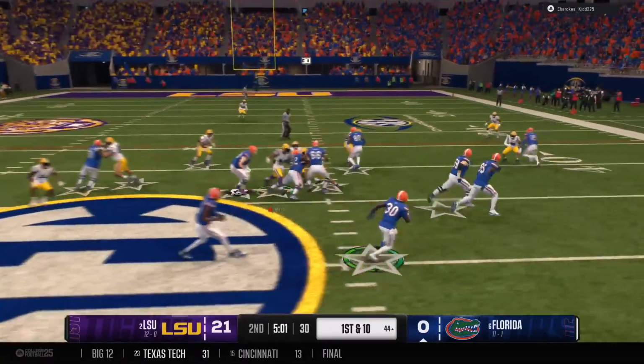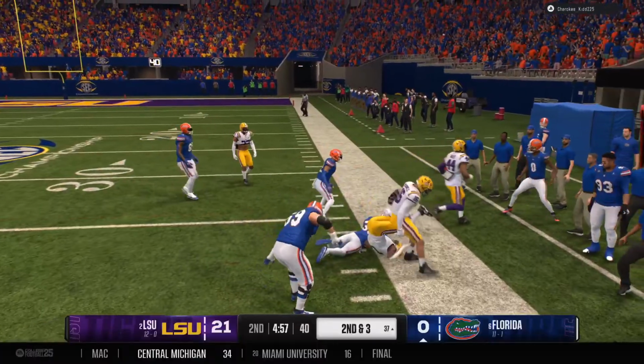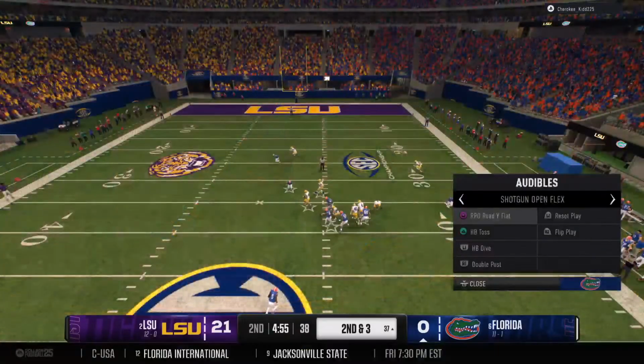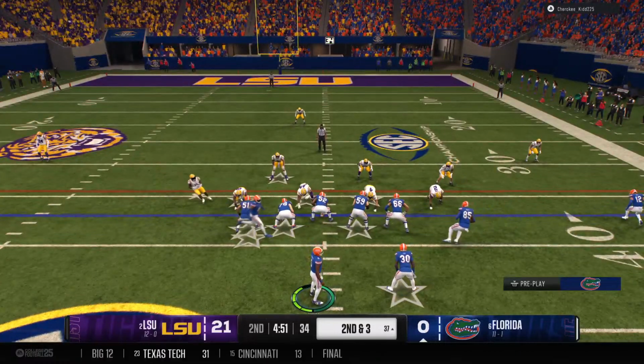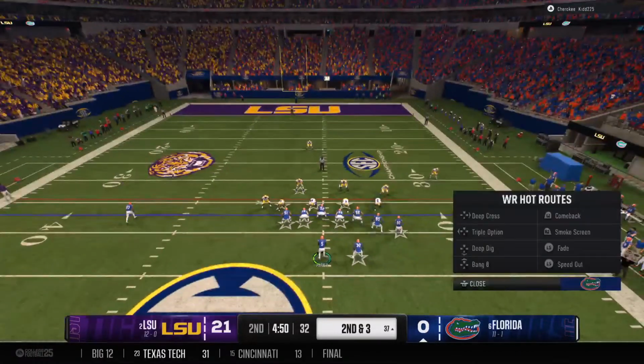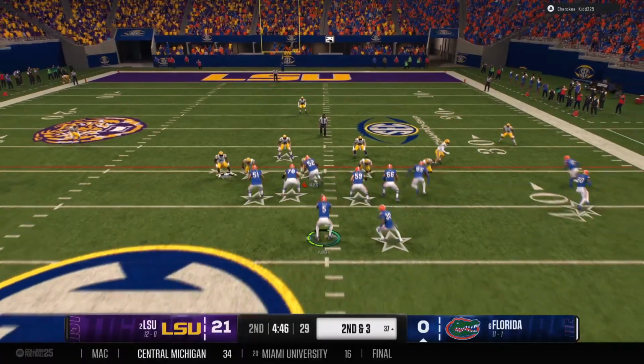And they told us yesterday in our production meeting, they spent hours and hours of working and developing that chemistry and that rhythm by throwing together throughout those summer months. And man, it's starting to really pay off. He's become his security blanket for the quarterback, and especially on third down, get him the ball.